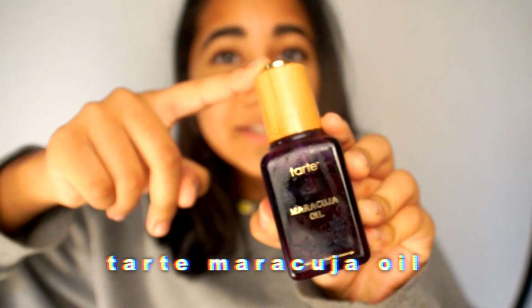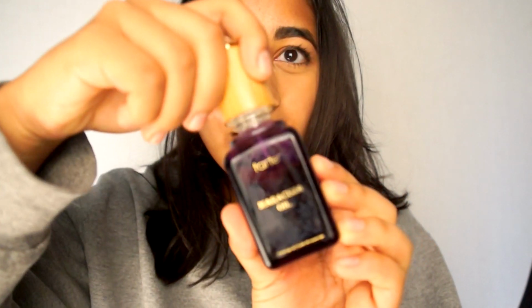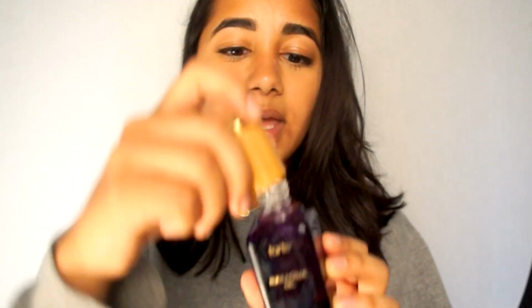This is another product that has changed my life. So this is Tarte's Maracuja oil, and it's honestly amazing. You open it up and it's like a dropper sort of thing, and I put two pumps of that, like two tiny, itty bitty drops. Rub my hands together, and I just place it on my face because I don't want a ton of oil on my face. So that's the skin stuff that I use.